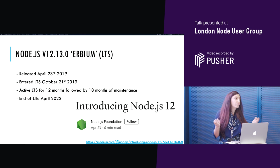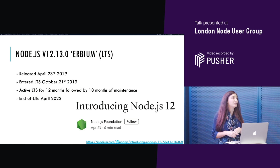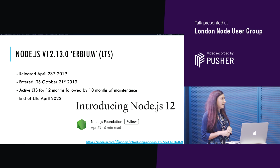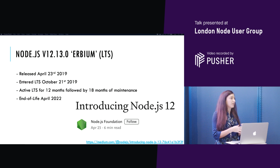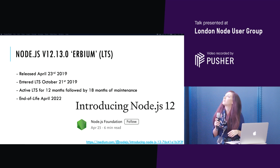And Node 12 went LTS on Monday. So this means you can start using it in production. I advise you not to use current releases in production because they're not stable, and we don't make so many guarantees about the stability. I'll just swap over onto this. So yeah, went to LTS on Monday.